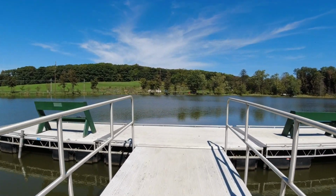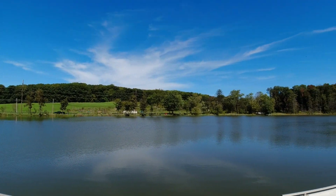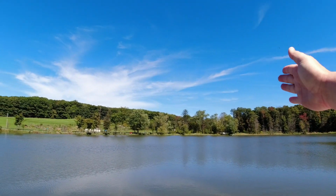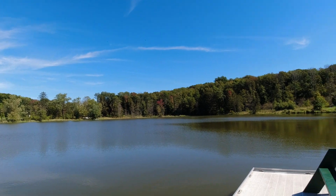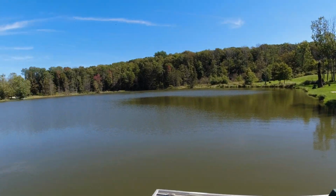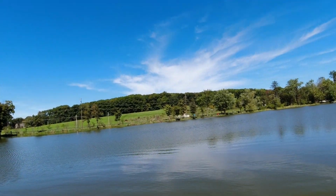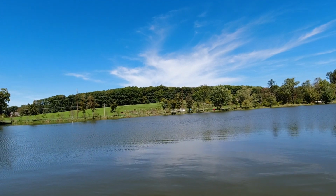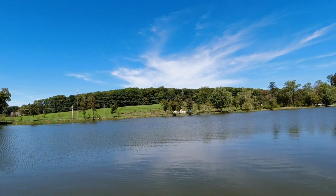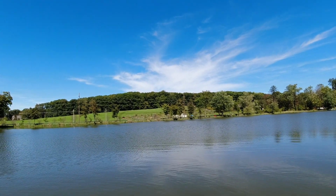This one is handicap accessible. There's railings on it. It's wider. And here we are, directly across where we started, straight over there. We got some nice benches here. Take a seat. Yeah, a day like today, I could sit here for a couple hours. You could read a book, do some fishing, whatever you want. Just enjoy the day.